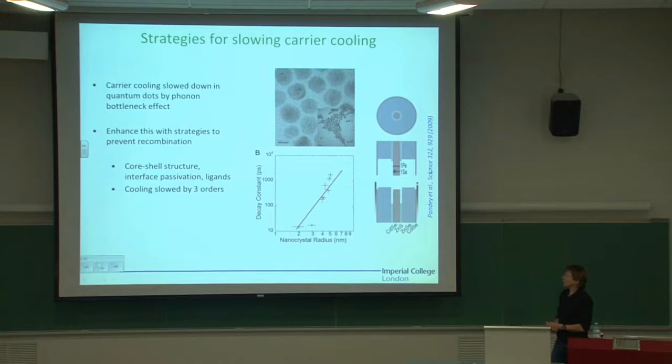Quite a few scientists have tried to observe that, and slowing down has been observed. This is just one study from a couple of years ago, where they were able to measure the decay time for charges that were photo-excited in a system of quantum dots, of 2-6 quantum dots, and they were able to show that depending on the quantum dot size, you could slow down the rate of relaxation.